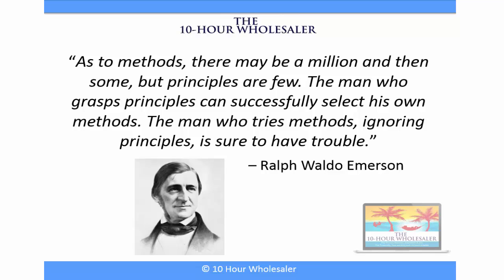Guys, don't try to reinvent the wheel here. Apply these principles. Stuff such as the scripts will change for your market and for the people that you're trying to talk to. But the principles are the same. You have everything you need. I'm here for you. Go out there, make it happen, and take what is yours.